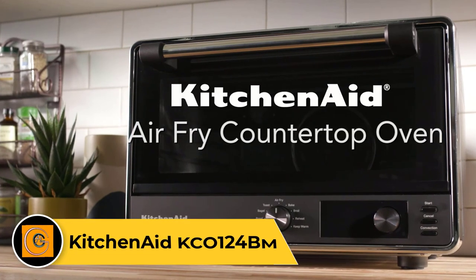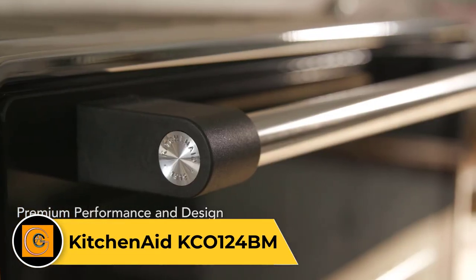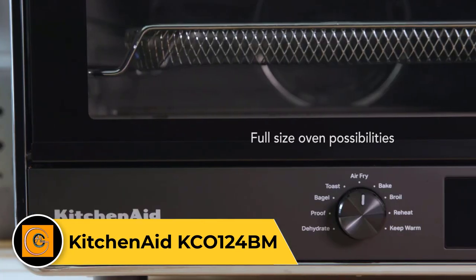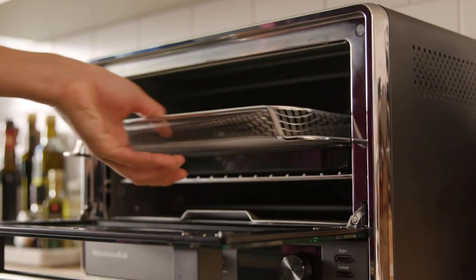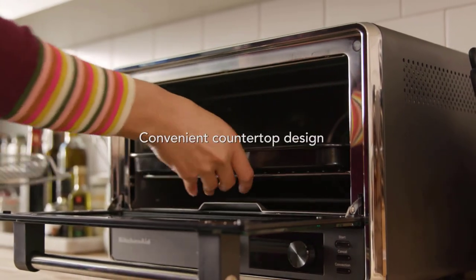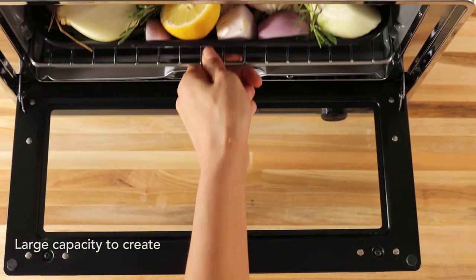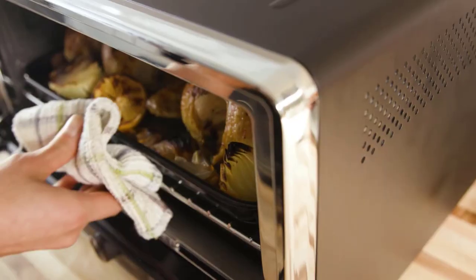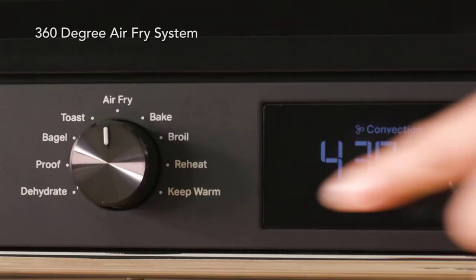KitchenAid KCO124BM. It is no secret that KitchenAid makes some of the best ovens on the market. One of the best convection ovens from them is the KCO124BM. The even heat convection technology ensures that your meals are cooked from both the top and the bottom. Moreover, the convection fan ensures that the inside of the oven remains at the right temperature to prevent hot spots.